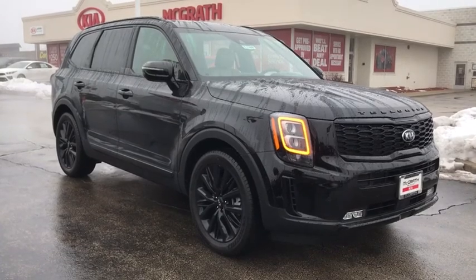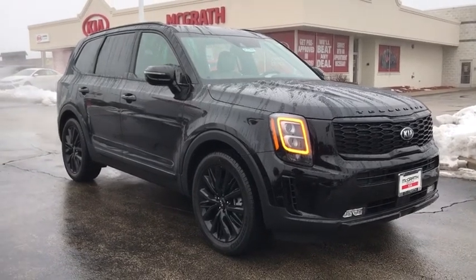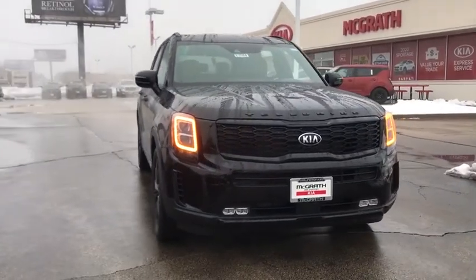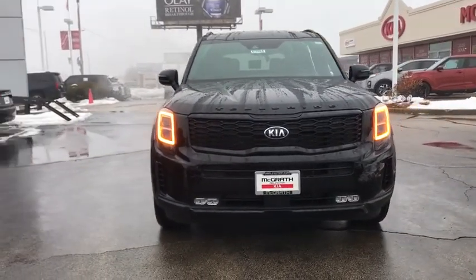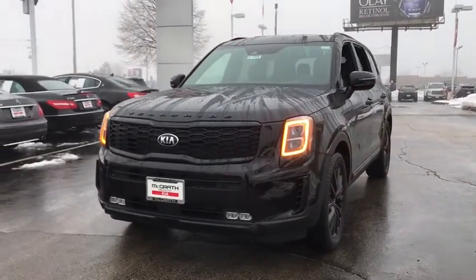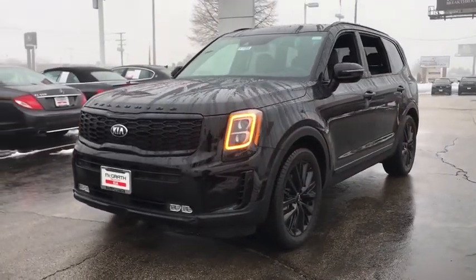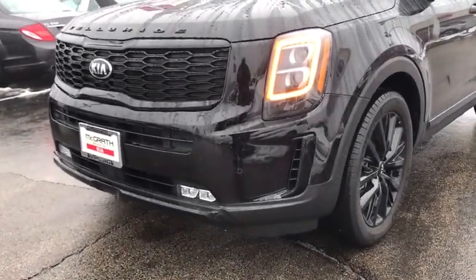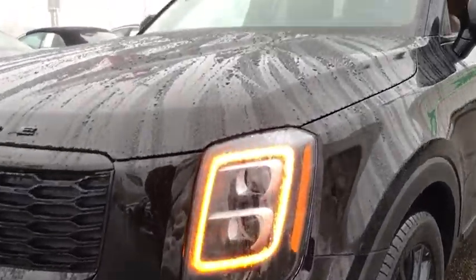Come test drive the 2020 Kia Telluride. The Kia Telluride is an impressive SUV that boasts a striking exterior look, plenty of interior technology features, additional space for guests in the third row, and a powerful engine leave no doubt that this is an SUV worth talking about. This vehicle has less than 100 miles.